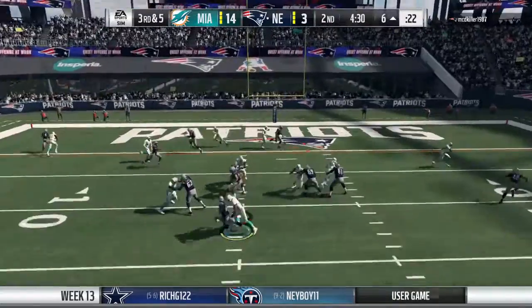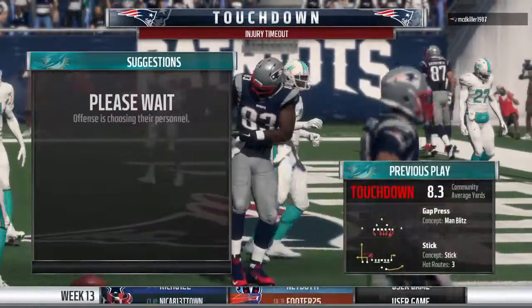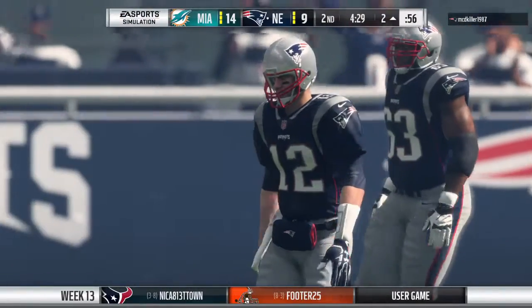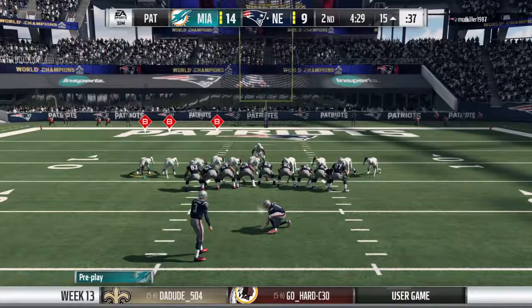Brady now on third and goal. And that's going to be caught for a Patriot touchdown. Dwayne Allen, first touchdown on the year. And the Patriots are back within a score.